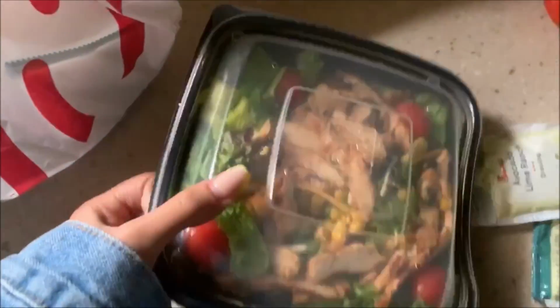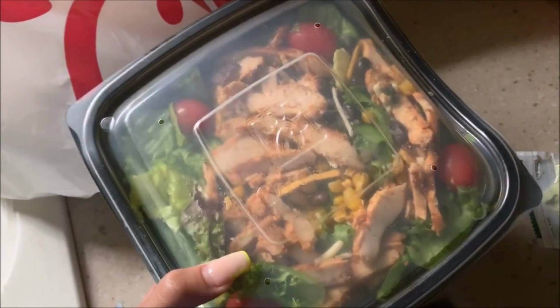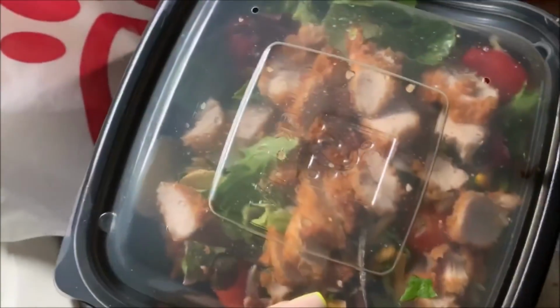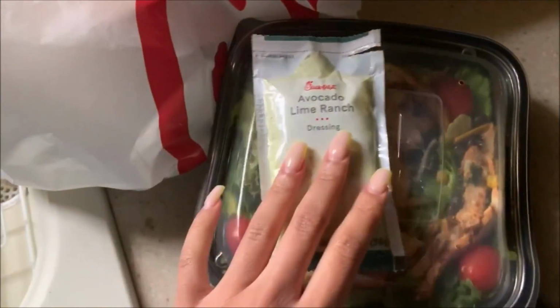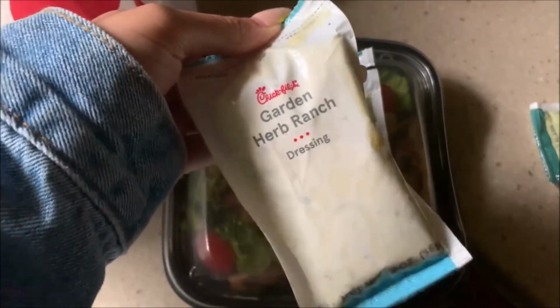So I just came from Chick-fil-A. I got the, what is this even called? Southwest chicken salad or something. That's not what it's called. Yeah, Southwest salad, I think. I don't know, girl. It's almost like a Mexican inspired type salad. And then I got a Cobb salad. So this just has regular chicken, tomato. It's a super basic salad. It also has eggs in it, which I love, eggs in salad. And then I get the avocado lime ranch for the Southwest salad, and then I get the garden herb ranch for the Cobb salad.